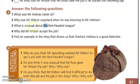Then question number 3 in exercise 4. What is unusual about the Red-Headed League? That they only employ men with red hair. The work was unusual, of course. So, let's move to the next question. Question 4. Why did Mr. Wilson accept the job? He accepted the job because the money could really help his shop. It was a good offer, of course.